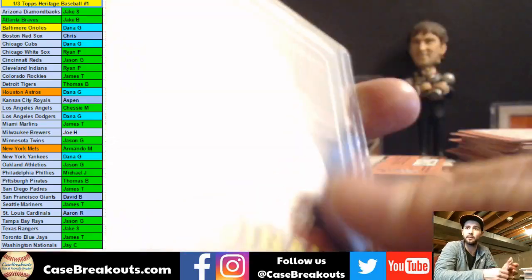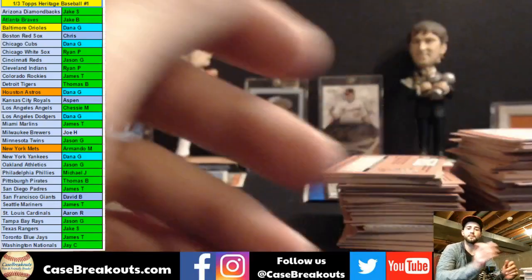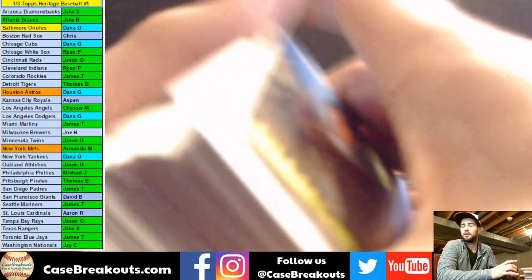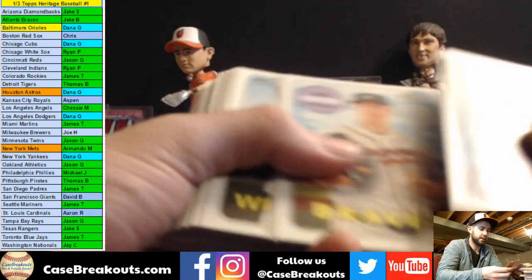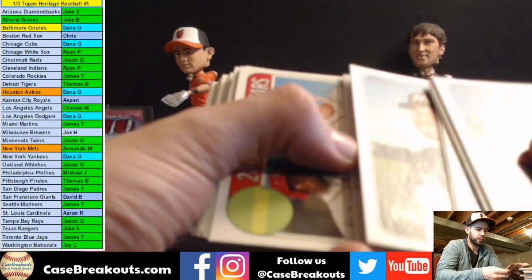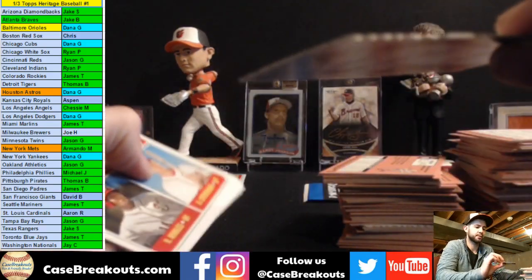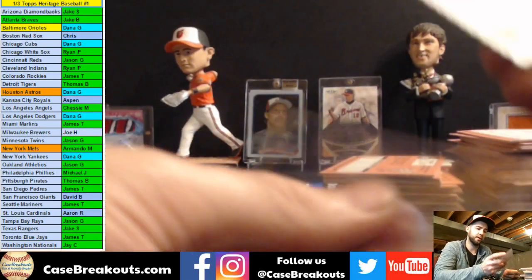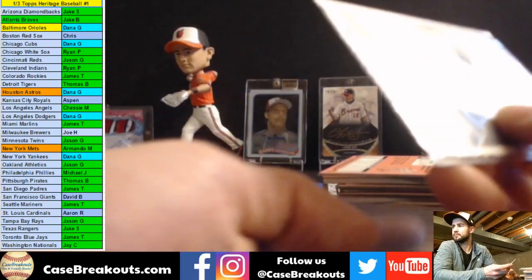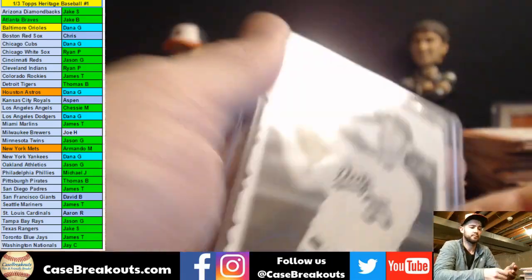One of the best cards I ever hit was in a break like this for somebody else. This little single box random guy. Something back here. For the Dodgers. Mr. Bellinger. We're going to pull all 30 of these tonight. There we go. For the Dodgers.